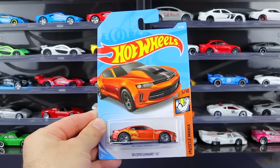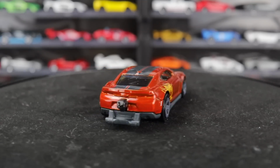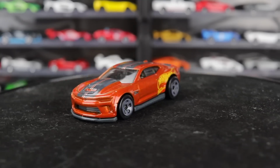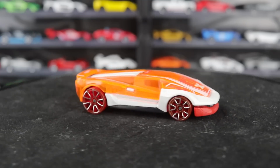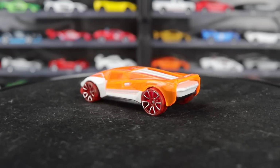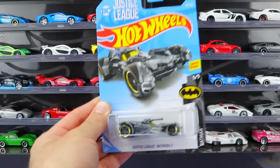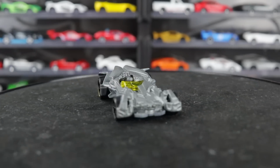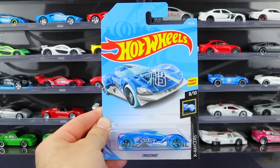Then we've got the 2018 Camaro SS. After that, we have El Viento. Next up is a new color for the Justice League Batmobile. Then we have another new color for Crescendo.